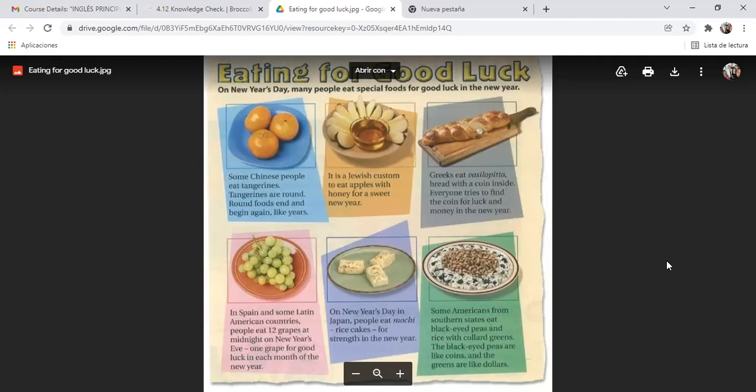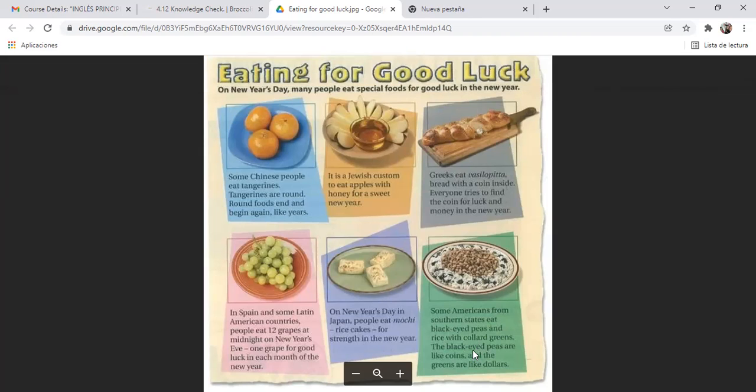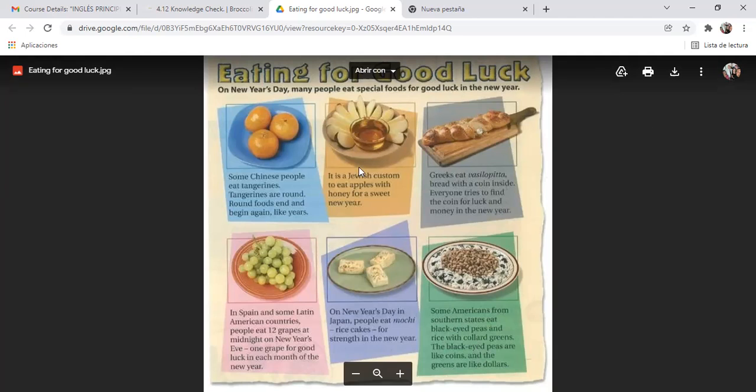Ajá, very good. Eyed, acuérdate que la eyed, eyed. Vamos a aprender black-eyed peas. Yes. Okay. Entonces, léemelo. The black-eyed peas are like coins.